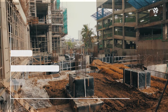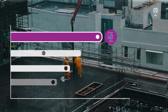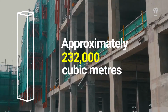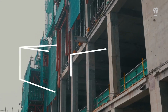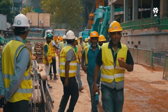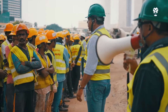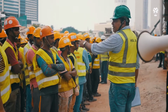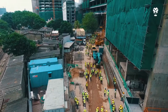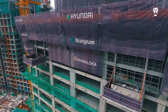Its foundation contains over 1,000 reinforced concrete piles, a record in Sri Lanka. Approximately 232,000 cubic meters of concrete went into the structure, with the weight of the total reinforcement coming to 32,000 tons. The safety protocols required to accomplish this feat were nothing short of thorough, as workers and supervisors alike had to undergo special training to cope with potential hazards. Weekly site inspections of every component were mandatory, covering everything from scaffolding equipment to the canteen.